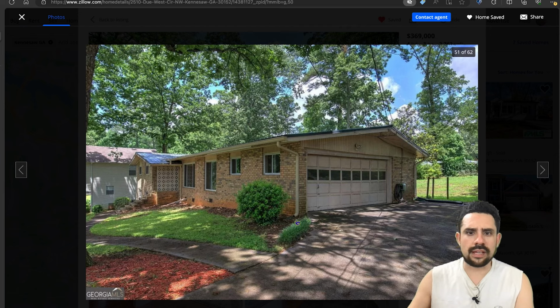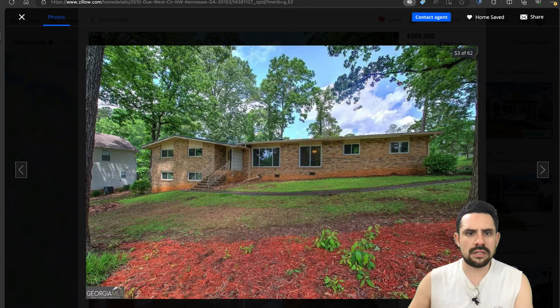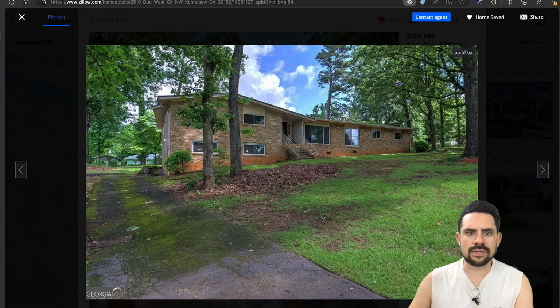Same thing. I'm looking. So this one I might be worried a little bit about the water flow, so I might put in an extension here just to make sure that the water flows away from the foundation. Everything else looks good. Just another angle. Another angle of the front. That's the separate driveway. Looks good.